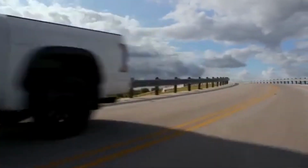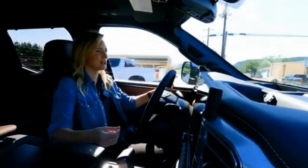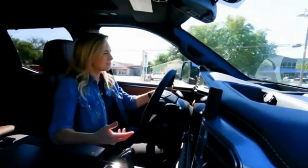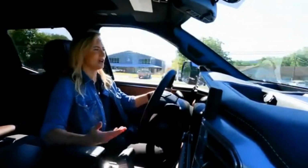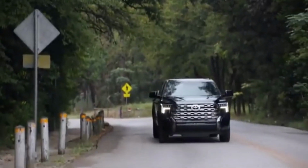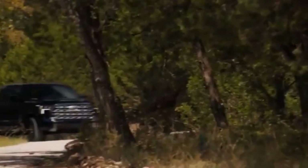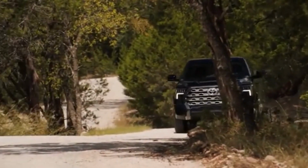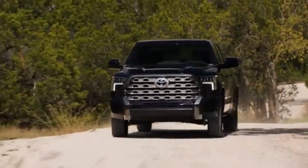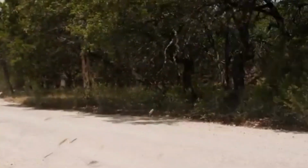Now, both of these engines mate to a 10-speed automatic transmission. That's 4 more gears than you had with the last Tundra. Sometimes more gears doesn't always mean better, though. I'm not gonna lie, this transmission isn't blowing my socks off right out of the gate. It's had a bit of gear confusion when downshifting, and it's not super quick. When it's off-road and you're not varying speeds as much, it holds gears and I'm happy. Again, the more time we spend with this truck, the more we're gonna get to know it, so stay tuned.